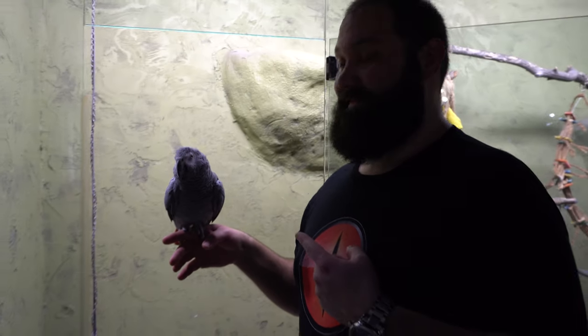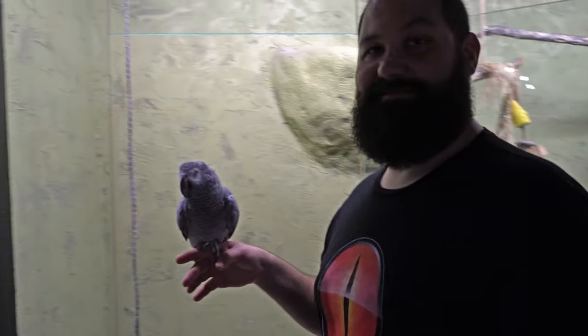Kiva, step up. There's a good girl. I will warn you, she's not a big fan of petting, but as long as you're just sort of standing there, she's fine. We used to breed these when I was younger.